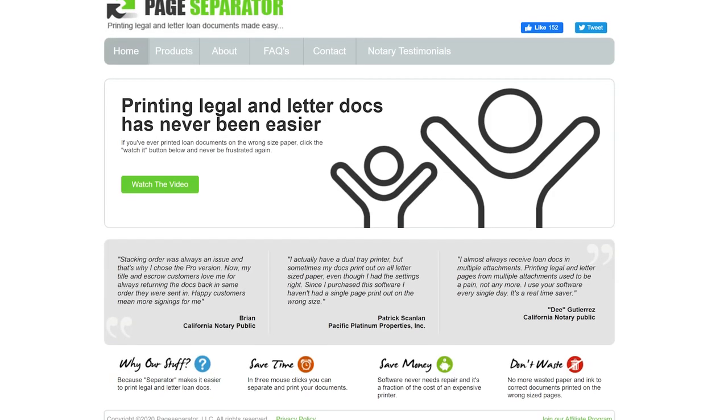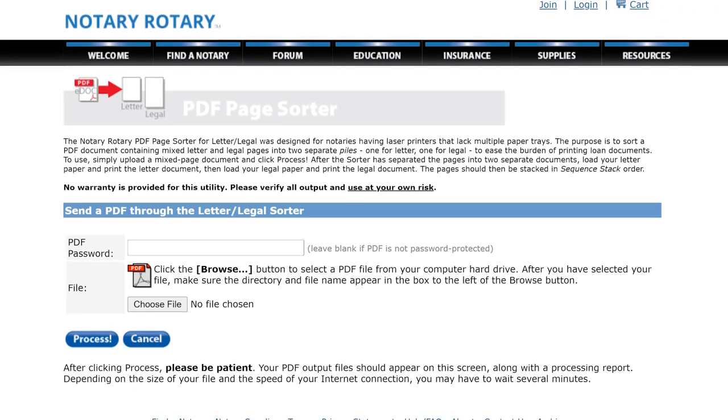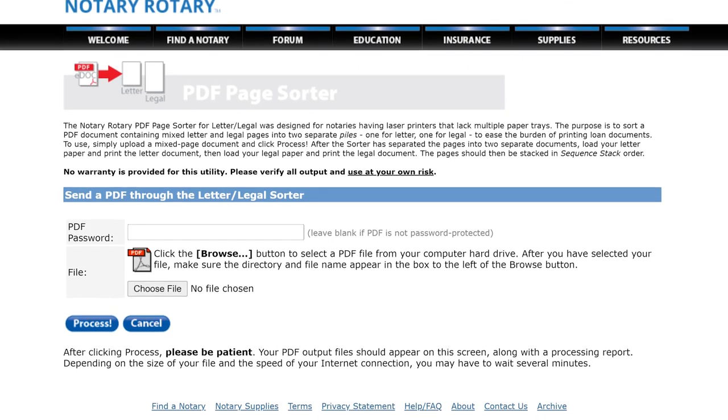If you decide to go with a single tray printer, you have multiple options when it comes to page separating programs. I personally use Adobe Acrobat only because I already had an Adobe subscription. Another option is PageSeparator.com, which I will link down below for you guys. Another option is the PDF page sorter that's on the Notary Rotary website. With programs like these, you first print all of one size and then switch the paper and print all of the other size paper. It is a little more work when you're prepping your documents for signings, so it's ultimately up to you on what works best for you and your budget.